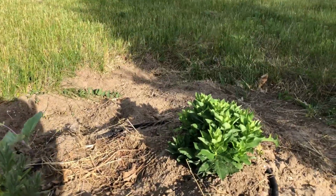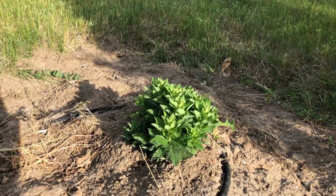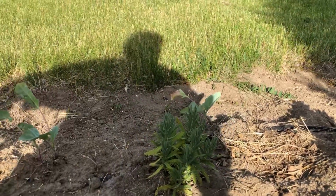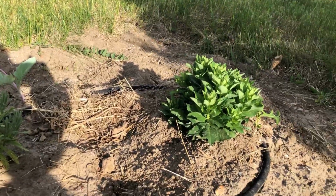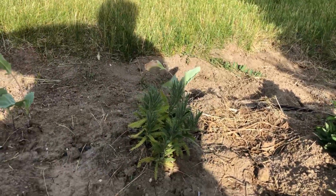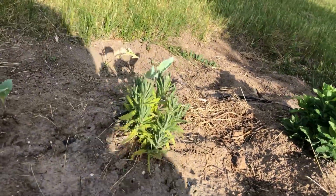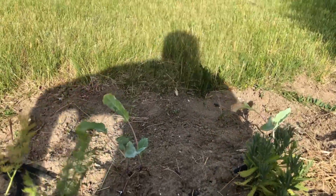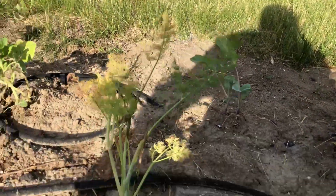Or any plant. So this here is a balloon flower. It keeps coming up year after year. I kind of re-landscaped so it's higher than everything else, so I'll have to work on that next year. I have lavender right perfectly in my shadow. Kohlrabi in front of it, so that'll be gone by the time everything gets big.